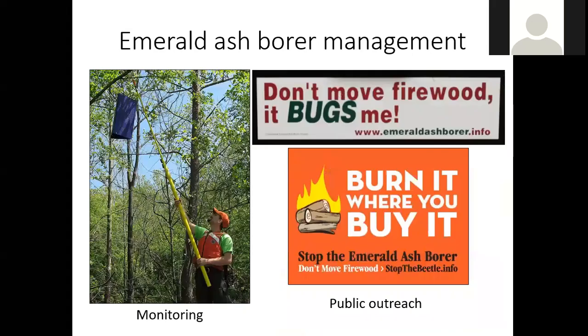How do we manage EAB? It's difficult. There's not a lot you can do. We try to not move firewood around and just tell people to monitor for it. But the main thing is don't move firewood around, because if there's an ash tree that gets killed and cut up into firewood, those larvae can be moved to all sorts of new places.